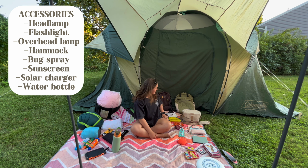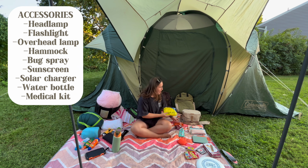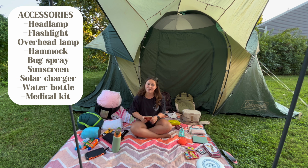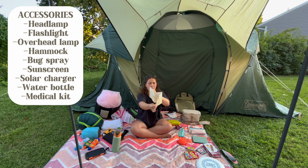Another must-have camping accessory is a medical kit. This is really important to have on you. Hopefully there's no emergencies, but this is great to have. I also am wilderness first aid certified, so I do have my WUFA Knowles little life guide here, and this is super important.